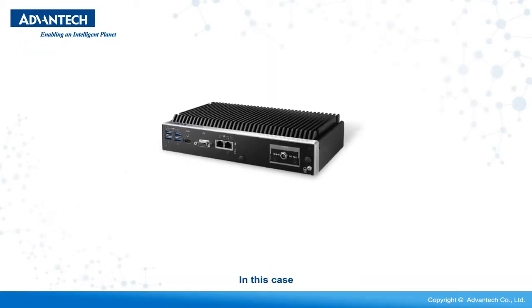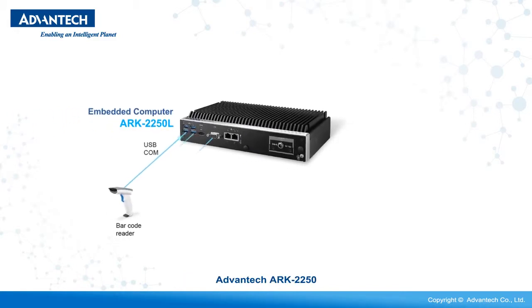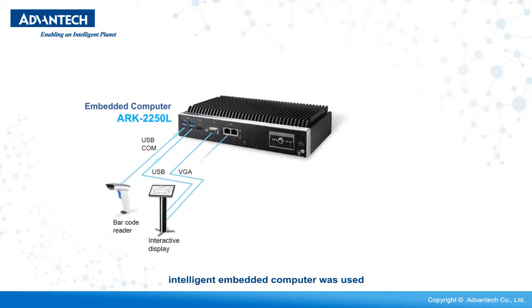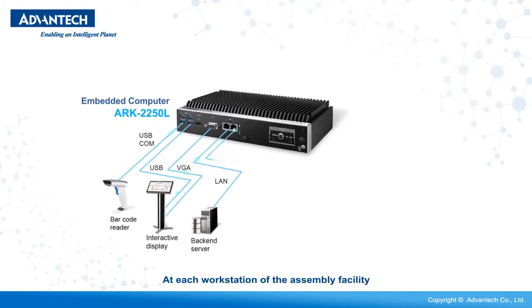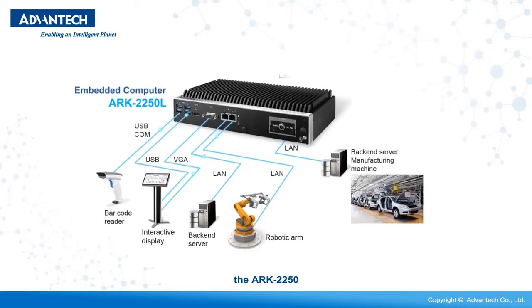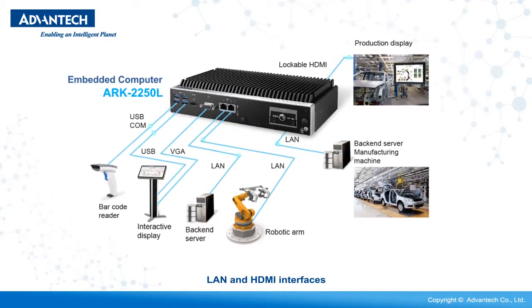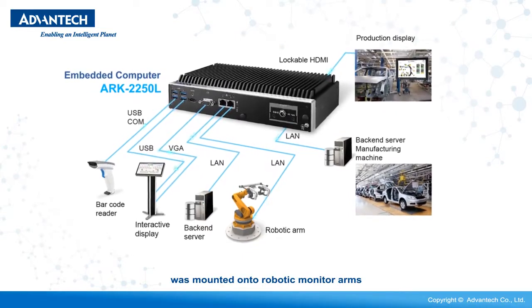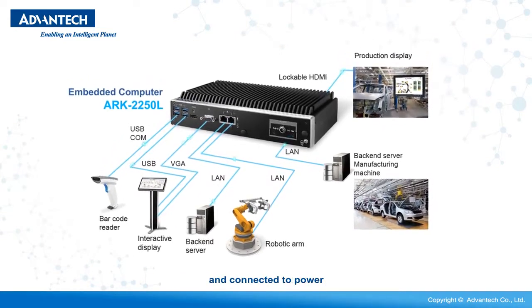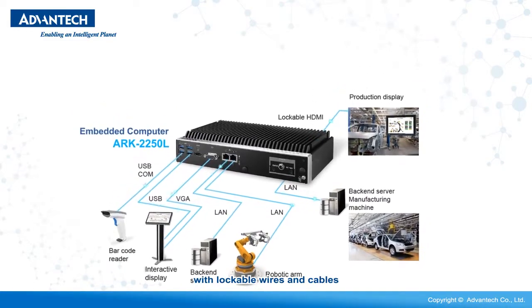In this case, the compact-sized, high-performance Advantech ARC2250 intelligent embedded computer was used at each workstation of the assembly facility. The ARC2250, with appropriate power, LAN, and HDMI interfaces, was mounted onto robotic monitor arms and connected to monitoring sensors and actuators with lockable wires and cables.